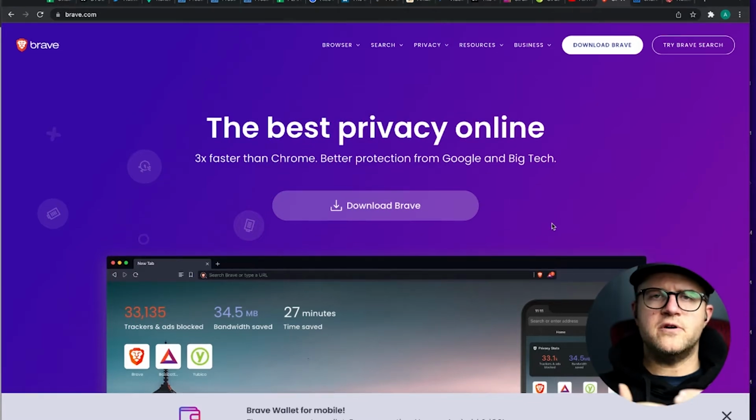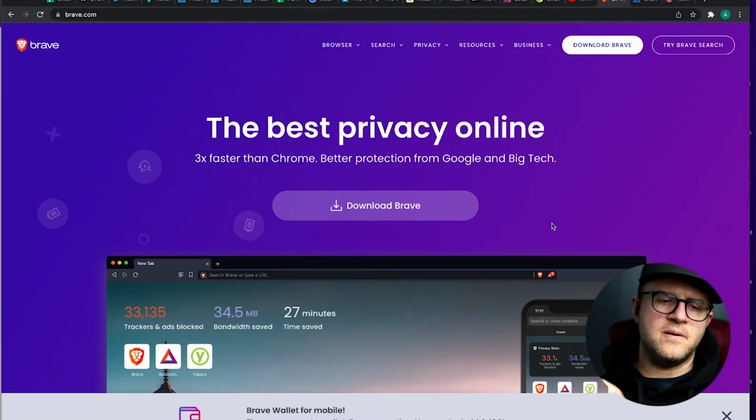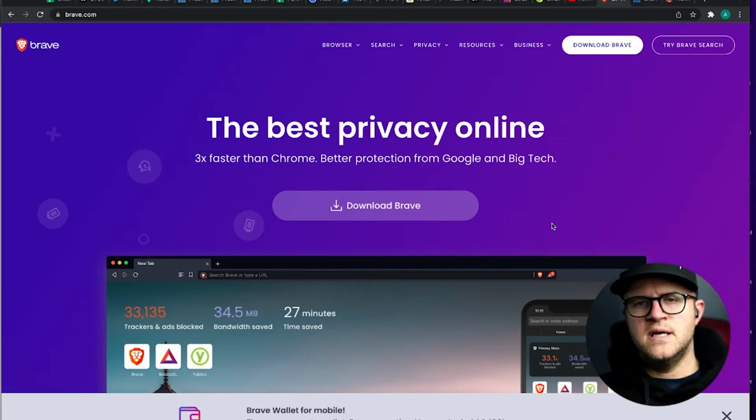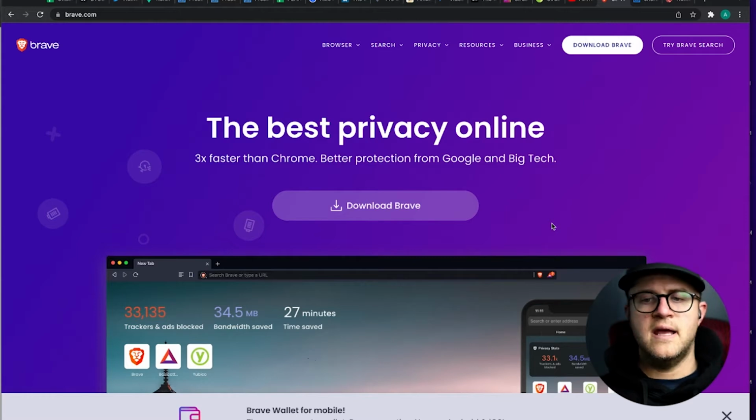Brave is the first one. If you're not using Brave, guys, I highly recommend this one. The basic attention token is what you make while you search, and the basis behind this one is anytime you see an ad, you're going to get paid to give it attention, right? So you don't have to click on the ad or anything like that.